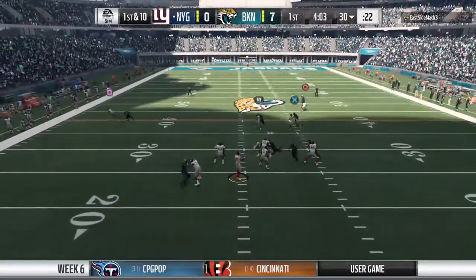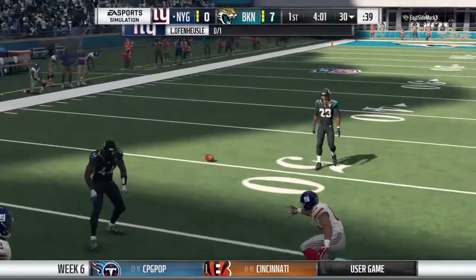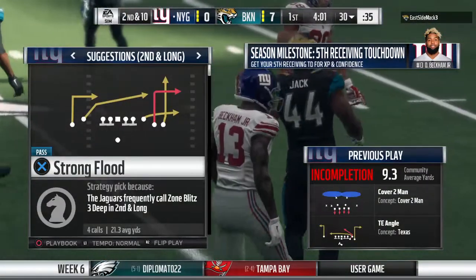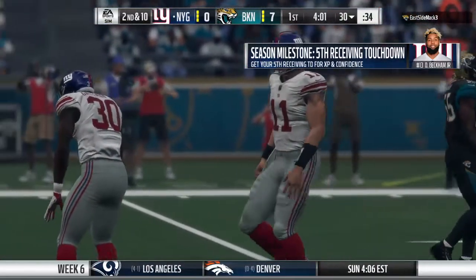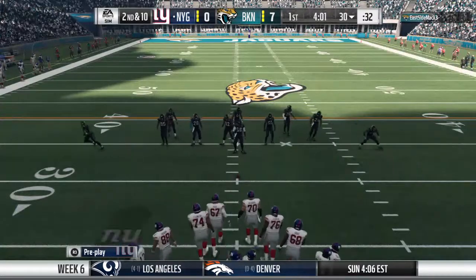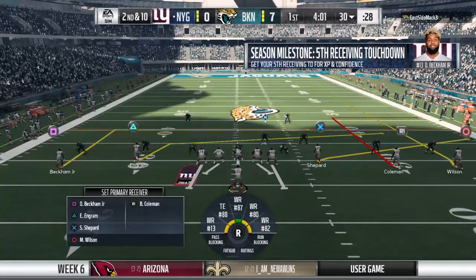They'll come out throwing here to start the drive. And incomplete to open things up. This defense is not going to make it easy for you. They're a physical group, and we just saw it there on that play. They came in, made the contact, just as he's trying to haul it in. Offense still needing 10 yards. 2nd down. Let's go.